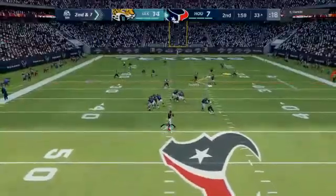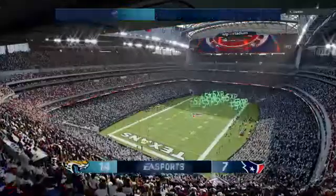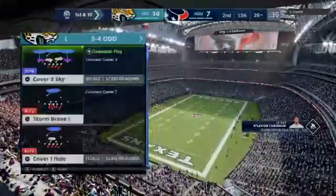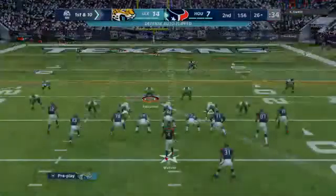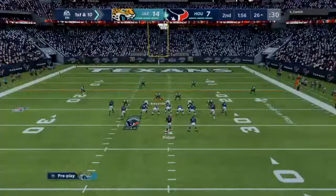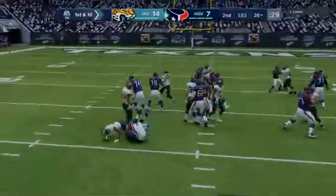On 2nd and 7, Watson. It's caught, Stills, right side, and he is out of bounds inside the 30. And we'll remind you that coming up at halftime, we'll join Jonathan Coachman and the gang in Orlando. Coach will have stats and scores from the early games going on here around the NFL.